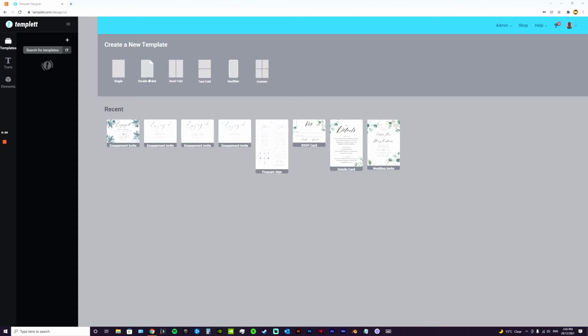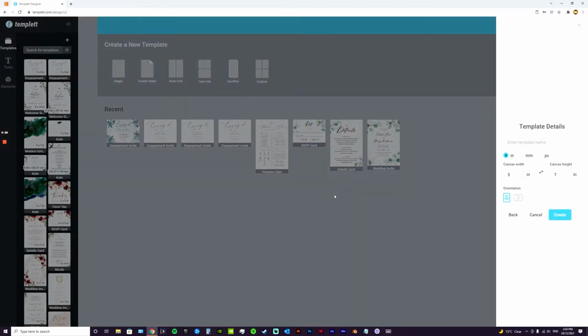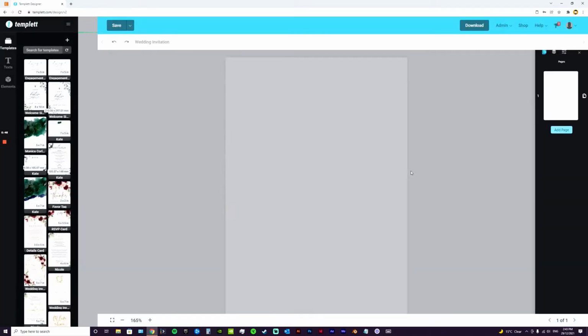Now, I'm going to go single. I'm going to give my template a name, so I'm going to call it Wedding Invitation. I have an option of inches, millimeters, and pixels. Because my product is a wedding invitation, I definitely recommend making it standard invitation size, which is 5 by 7 inches. So I'm going to select inches there, 5 by 7. I'm going to make it portrait, and I'm going to hit create. What that does is it makes a blank template for me to start designing with.